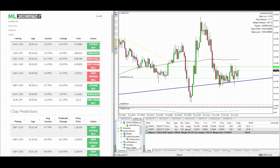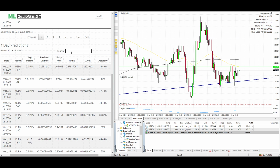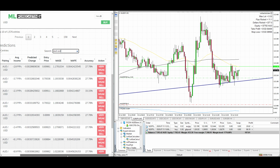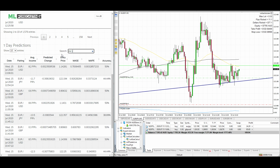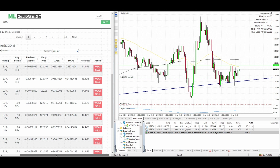What's it been saying on the 1 day forecast for the AUD USD? Sell. When were they given though? 12:30. Oh, we're not. Sorry, the Euro Jappy. I was a bit concerned for a second there. Still a sell though. Weak sell. Only looking for 30 pips.